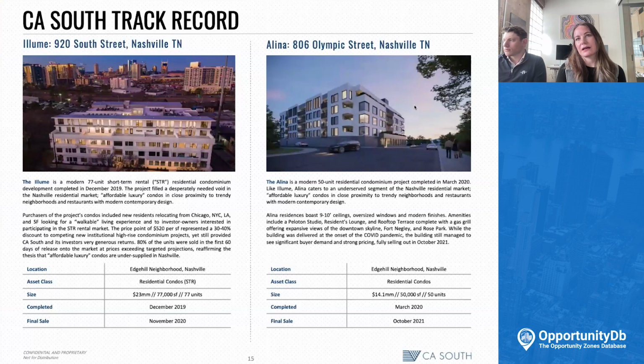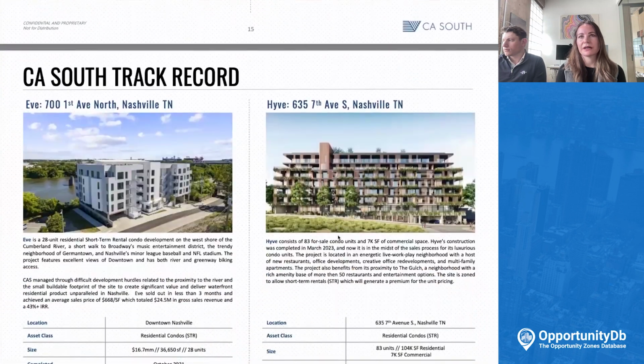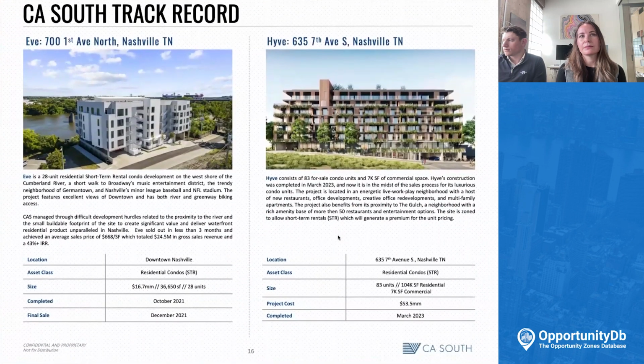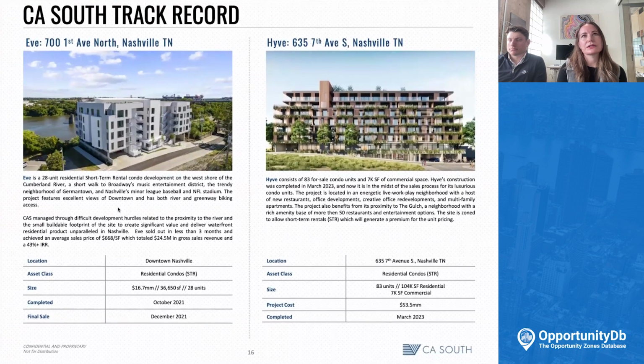This is another similar construction type to the one we're going to build. These are all stick over podium type constructions, and they're all within a few miles of this project. So we do have a very strong track record of building this product type. This project here on the river was another short-term rental building. It returned, I believe, over 43% IRR on a project level basis.